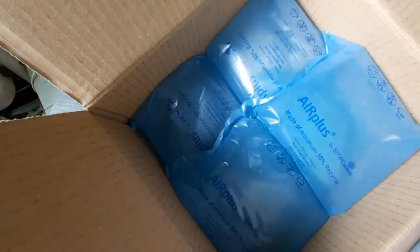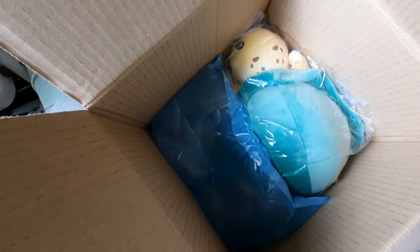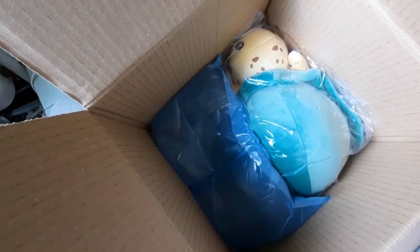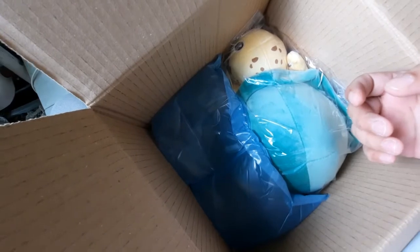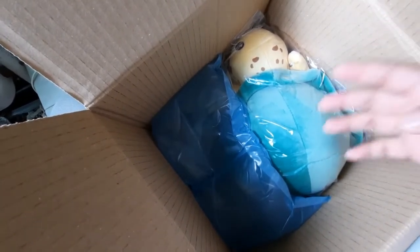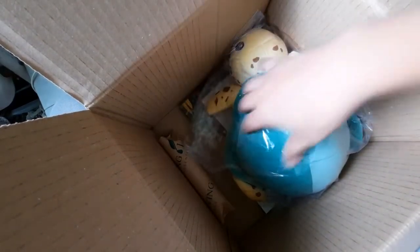So this is one of the perks of being a member of Young Living Philippines, because the Young Living Philippines office offers stuff that is not available in some countries, even in the US. So this is one of those items that can only be bought at Young Living Philippines.